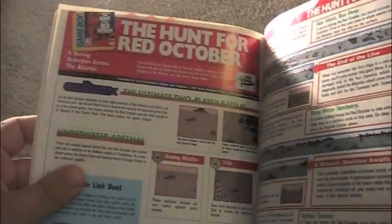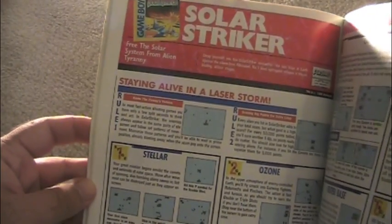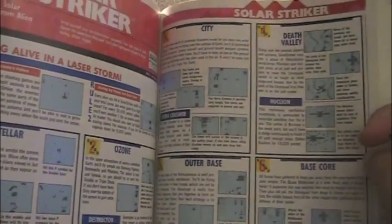Graphics were fun. Hunt for the Red October. I wasn't too much of a fan of this one. Also on the NES. Who made this one? This is Hi Tech. Great movie though, Sean Connery. Solar Striker. This was a great one. I think this was a Nintendo launch, and this was a pretty awesome game actually.